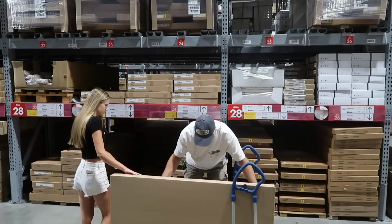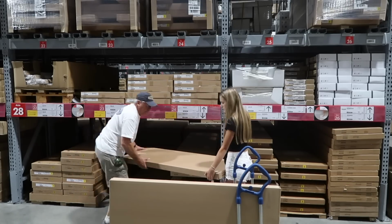All right, we're currently lost. We cannot find the bed frame that we need to get. We're in the right place, but you found it? Yes, we found it. You gotta weigh in, this is not something to die for.